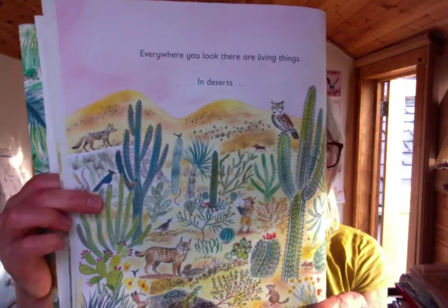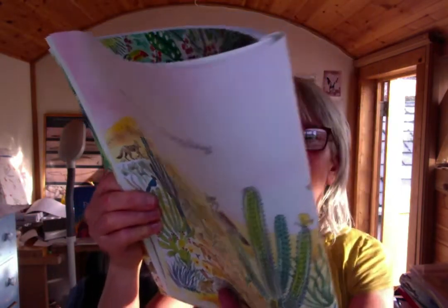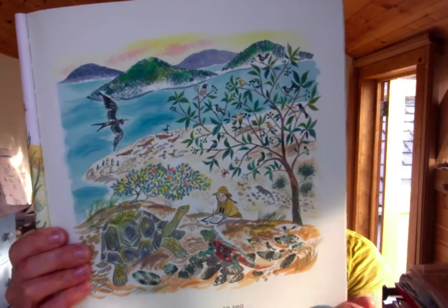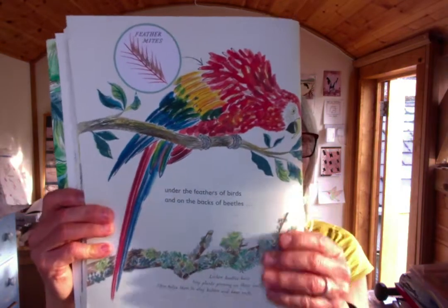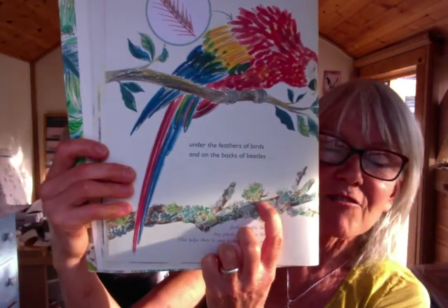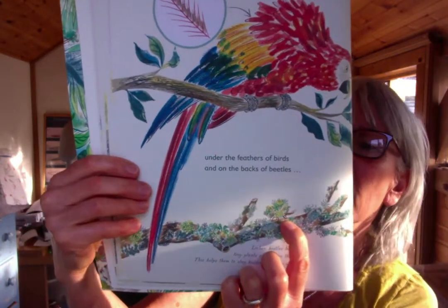Absolutely everywhere you look, there are living things. In deserts and on islands far, far out to sea. This is a very, very famous set of islands, the Galapagos Islands off the coast of Ecuador, where Charles Darwin went on his round-the-world voyage. There are even animals living under the feathers of birds or on the backs of beetles. You can see this little beetle down here has got lichens growing on its back and other tiny little insects trundling around inside that lichen.